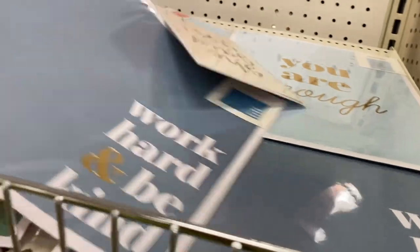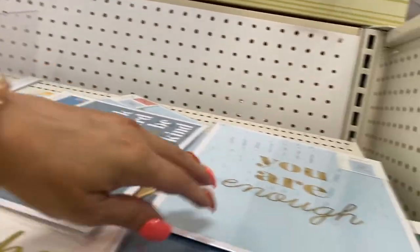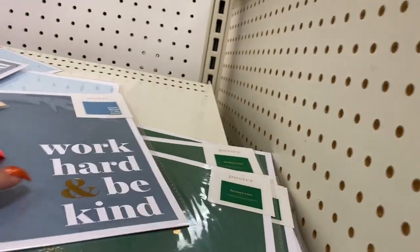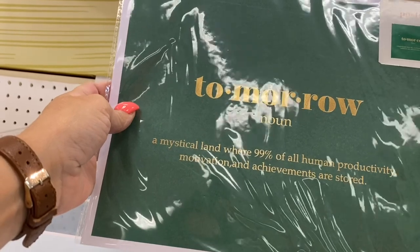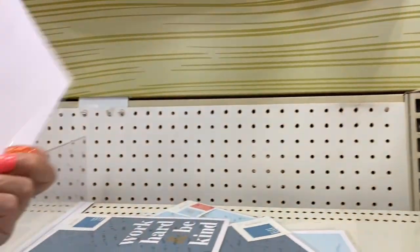So here, what are these? These are posters. Okay, so this one says work hard and be kind. This one says you are enough. And that one says tomorrow, a mystical land where 99% of all human productivity, motivation, and achievements are stored. Aww, I like that. Okay, so that's $1.